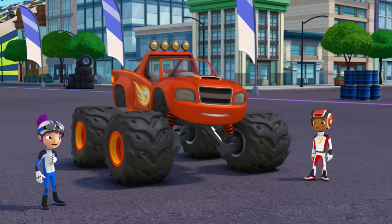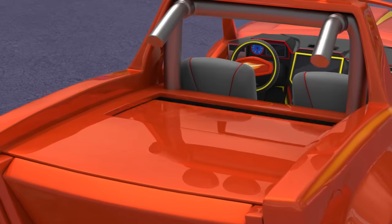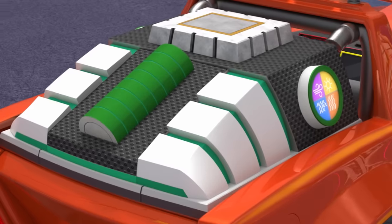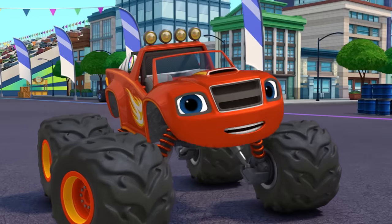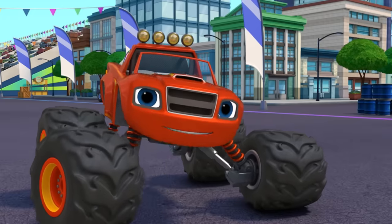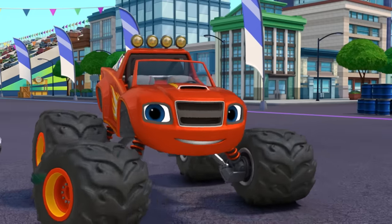I've got an idea. Blaze, why don't we use your new engine? Yeah, it doesn't need any gas at all. It uses renewable energy. With renewable energy, we can get energy from things around us that never run out, like wind, sun, water, and heat from inside the Earth. Look, the wind is blowing.